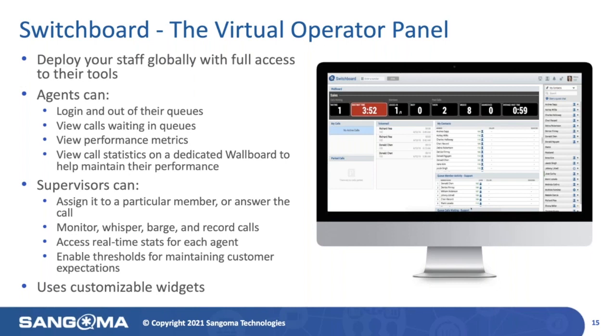The Switchvox also provides supervisors the ability to maintain an efficient contact center, sales, or support team. Supervisors can manage calls waiting in queues, such as moving a call to the top, assigning it to a particular member, or answering the call themselves. They can monitor, whisper, barge, and even record calls. They can access real-time stats for each agent, and they can enable thresholds for maintaining customer expectations. The Switchboard is widget-based, which makes it easy to customize the look and feel for each individual agent for the most comfortable working experience.